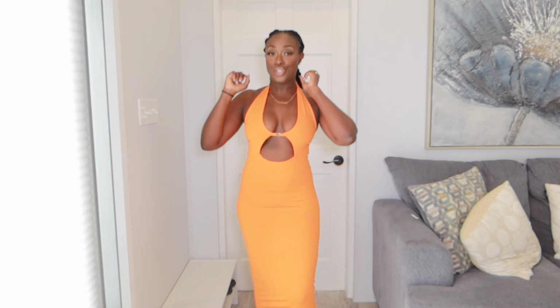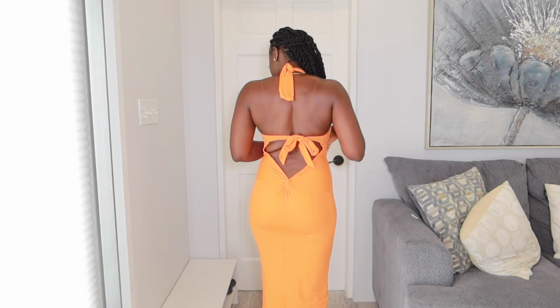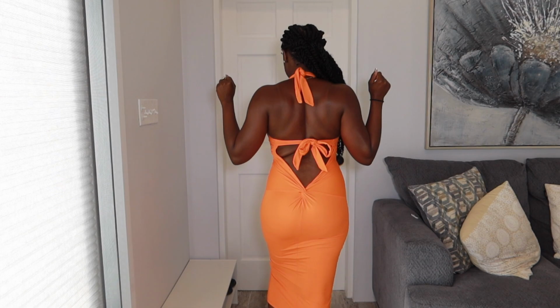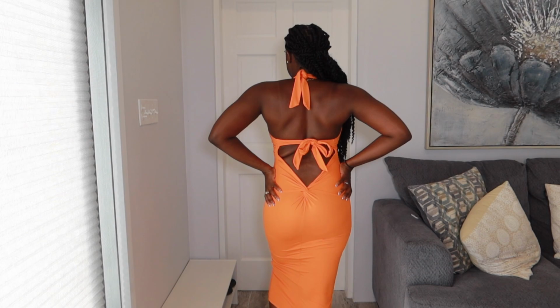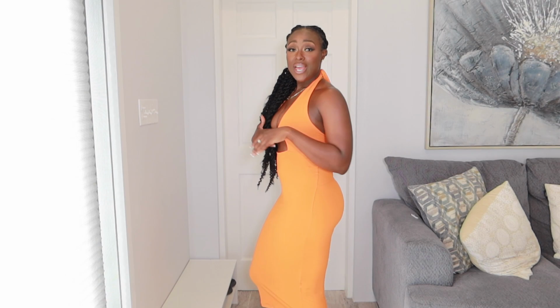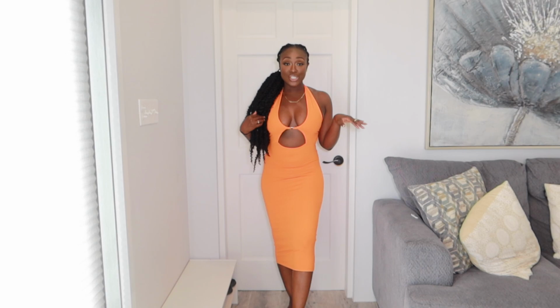So it's a halter dress, and let's give it up for the back of the dress. Listen, halter, this little tie piece in the back, and it's low cut. The back of this dress, I think, is just serving, okay? Just serving. I love it. It's making my butt look cute. Making your girl's butt look cute. It's snatching me. Like, I think this is such a cute dress. It's a midi dress, so definitely can put my heels on with this and step out on them, okay?